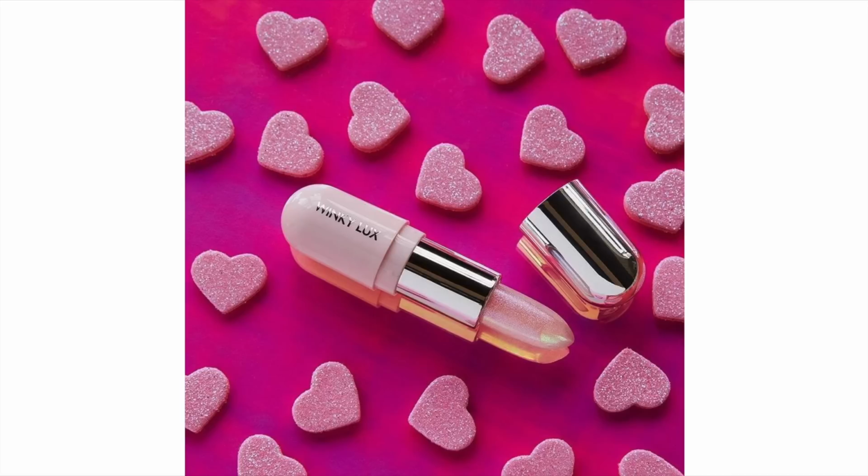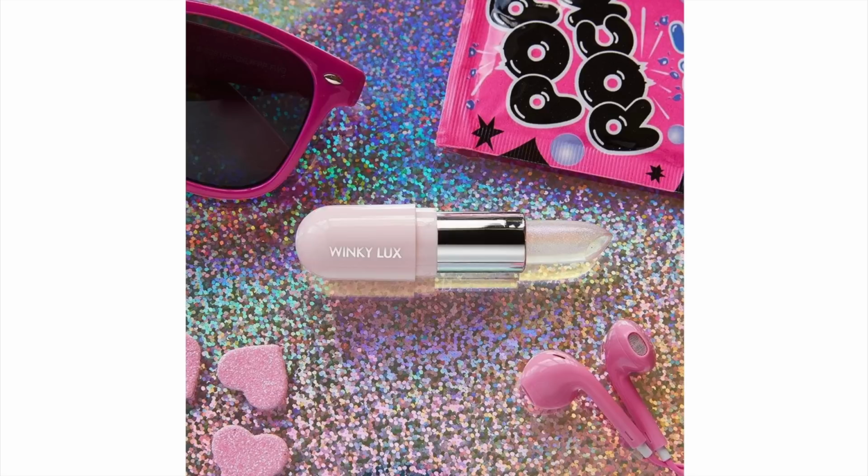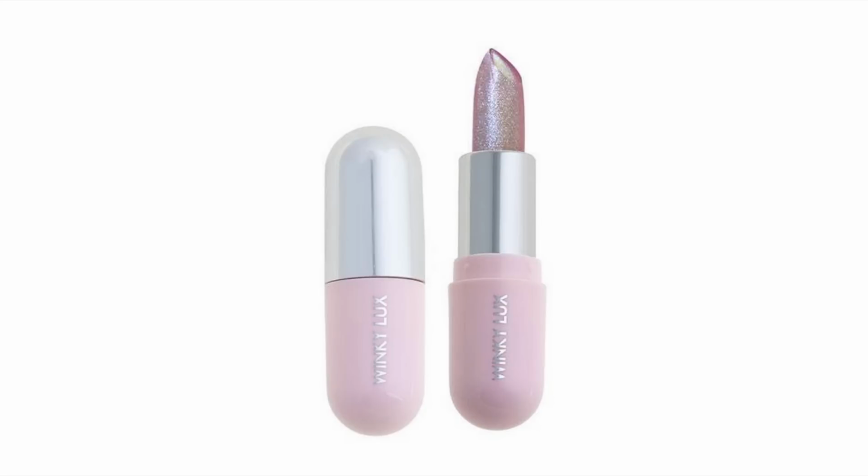Perfect. I like this photo with all the kind of 80s, 90s inspired stuff. And I like how they've used the holographic flat lay material or paper, and it creates pretty little light reflections in the lipstick. I think it looks really pretty. But your lipstick won't actually look like that. Just saying. It will look more like this. I want to see it on.